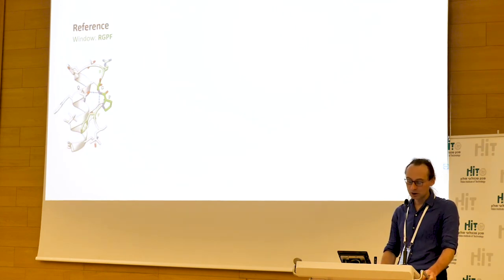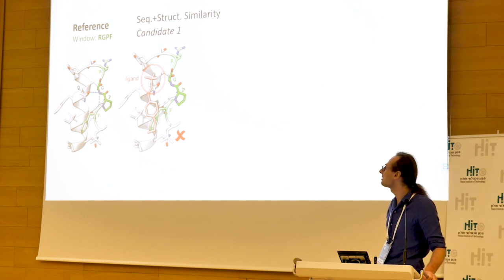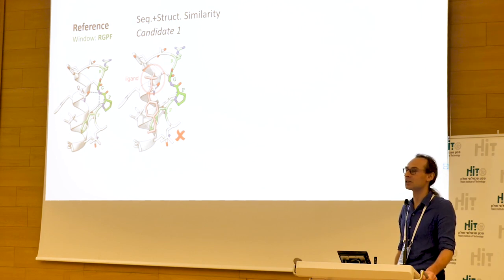So basically what we are looking for are pairs of structures that are, first of all, similar. They have the same sequence in some window. So let's say this is a reference. This is another protein that looks very similar. It has the same sequence, RGPF in this case. But you see a confounding factor. There is a ligand floating somewhere in solution.